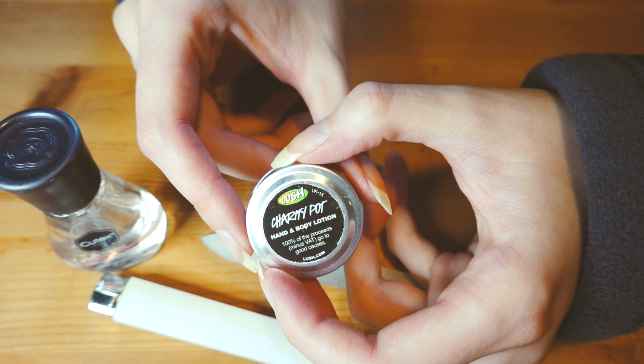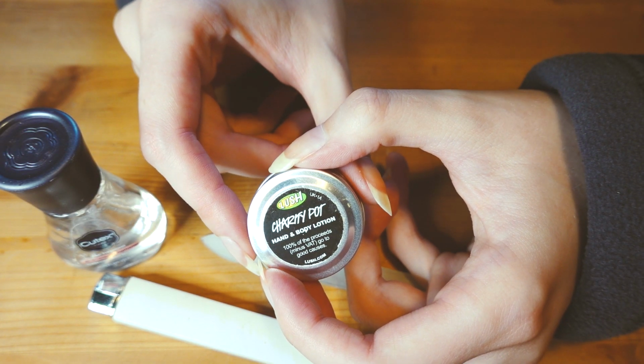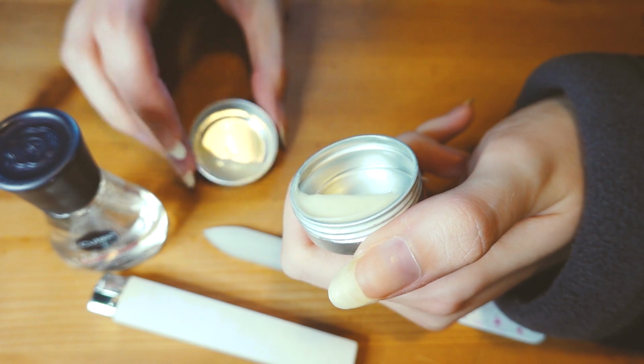The next part of my nail care routine is actually what I think is one of the most important, and it is to always have a hand moisturizer. Now personally, I really like to use the small charity pot from Lush Cosmetics because it only costs £1. I can put it into my purse and have it with me all the time. I also like it because it's got lots of lovely natural ingredients and doesn't use glycerin.